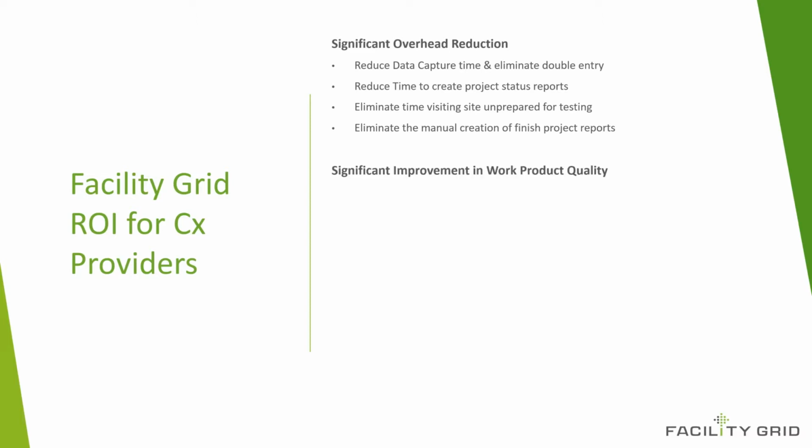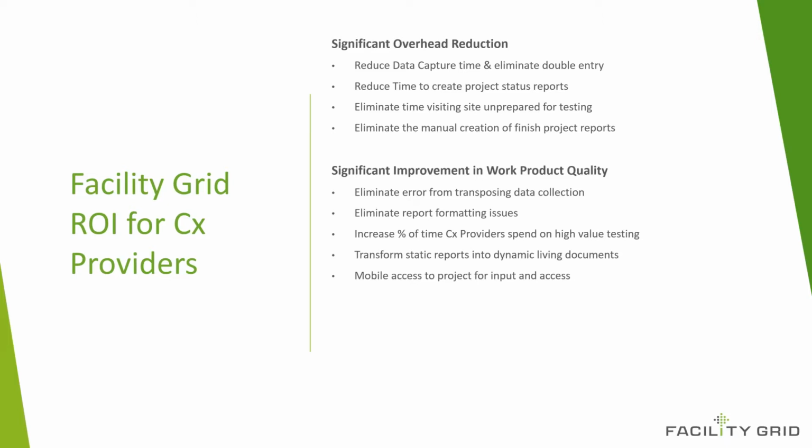You eliminate the manual creation of finished project reports because we have standard reports all set up for you that you can make some modifications to and add to. Significant improvement in work product quality. You eliminate errors from transposing data because Facility Grid takes care of that, as I mentioned, in Bluebeam, or when you have something offline that you're downloading. You eliminate report formatting issues because we take care of all that for you. You increase the time commissioning providers spend in high value testing because you're not spending time entering information, writing things down, calling people on the phone, emailing, waiting for information to get back to you.